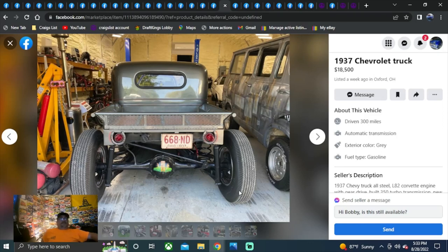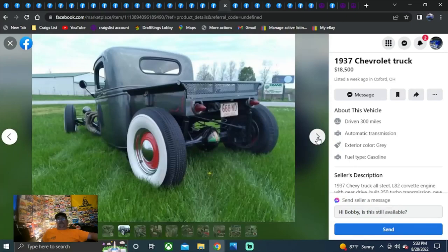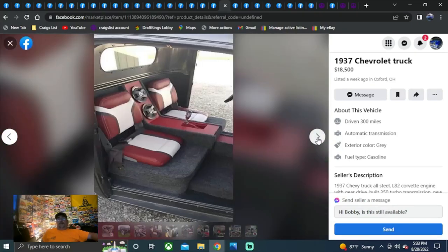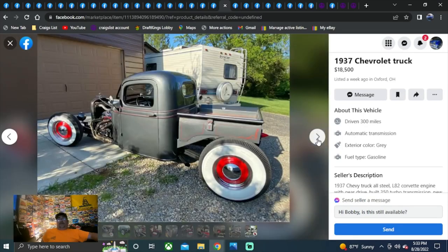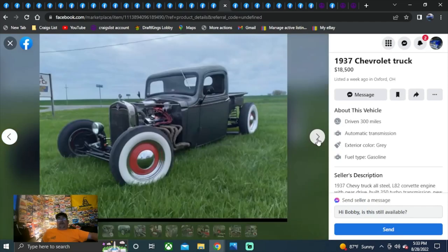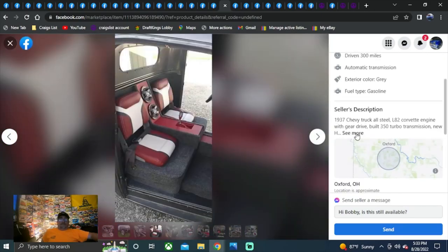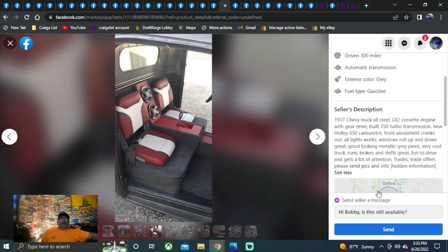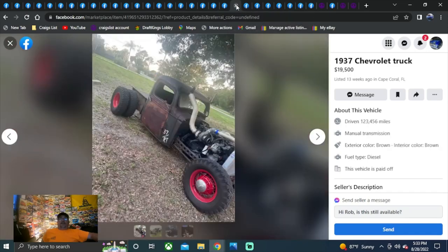$18,500. It's going to be listed a week ago in Ohio. So I don't like the bed, but that's me. $18,500 for this. Those look cool, don't get me wrong. I just don't see $18,500. Big deal in Ohio would be a title, and he's not mentioning nothing about it. So if you're in Ohio looking to buy it off him, just have to hit him up. Ask if he's got a title for that $18,500.